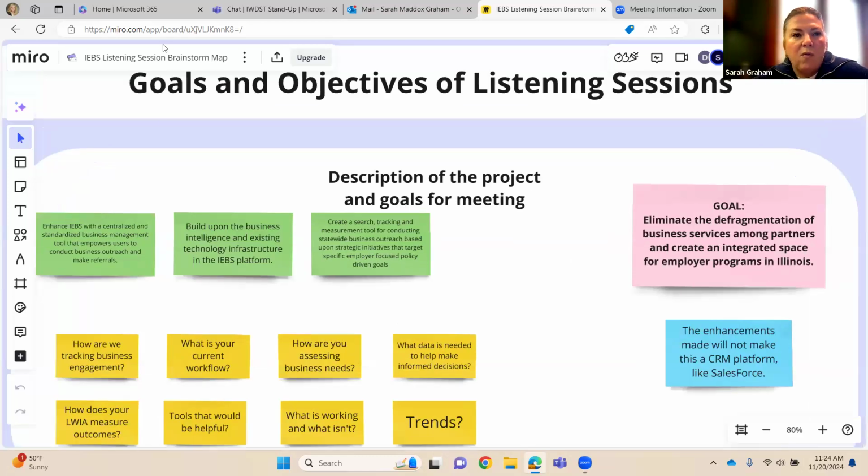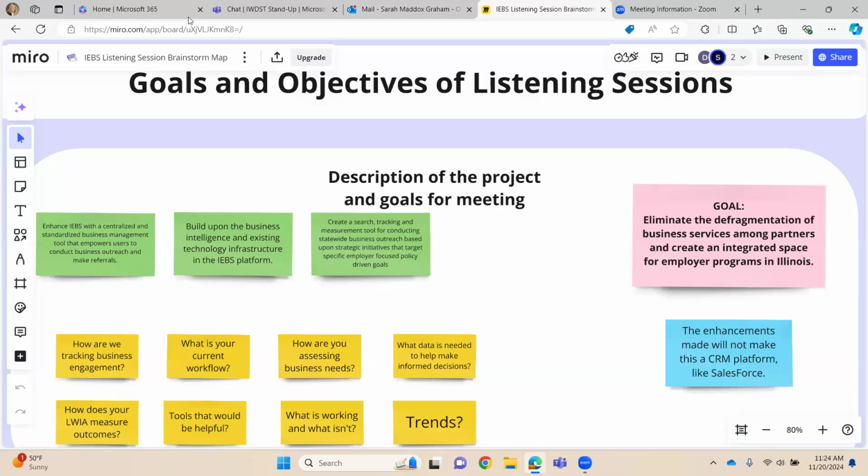So what we are looking for today is we really want to enhance EBS and make it a centralized and standardized business management tool. We all know how EBS is currently used, and we want to make sure that users are able to conduct business outreach successfully, as well as make referrals. And we know what a big issue referrals are throughout the state.